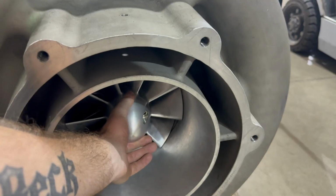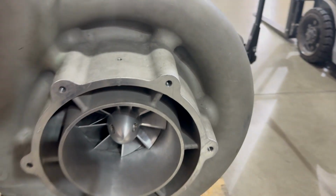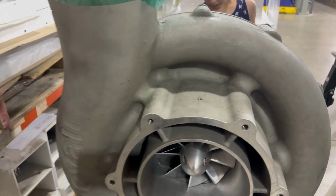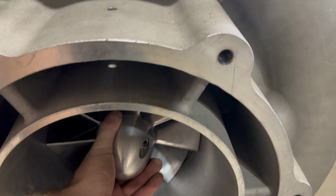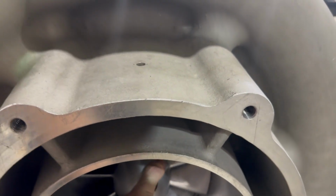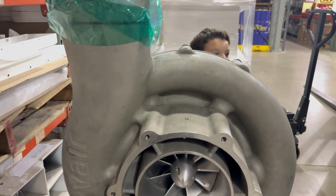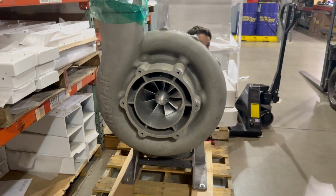Well, it's bigger. You'd expect it to be sturdier, and you kind of expect the tolerances to be different than a smaller unit. But no, it feels just as sturdy, just as solid. Big ProCharger. Yep.